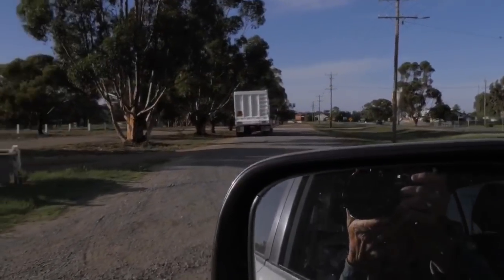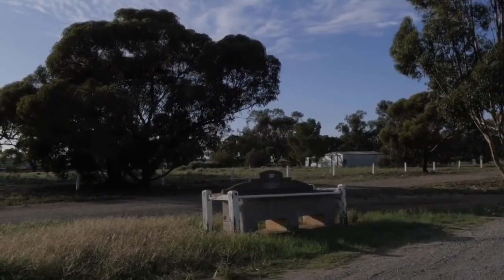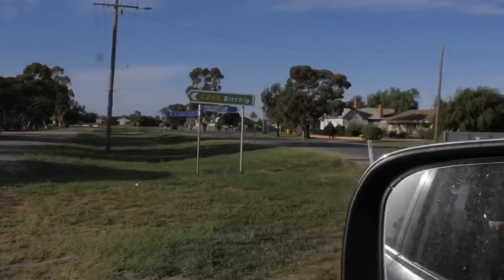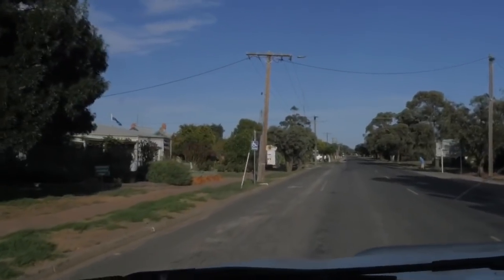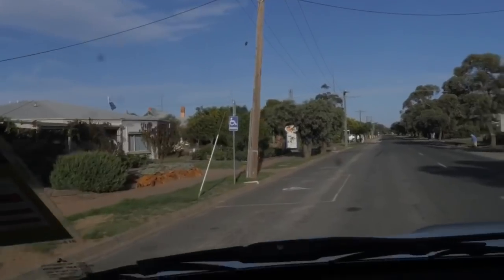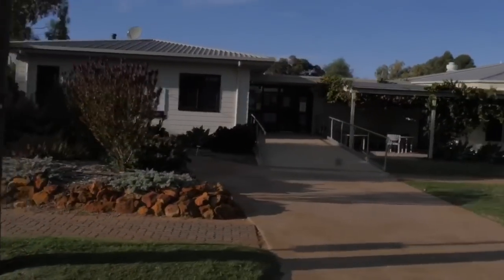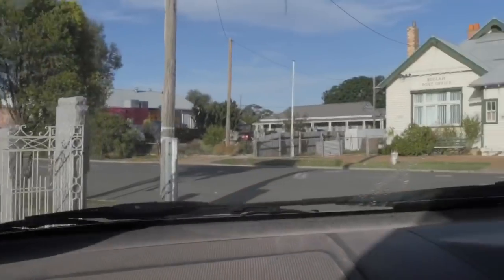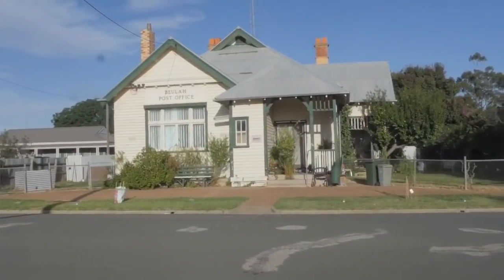That's a water trough that used to be for draft horses and horse traffic. Oh, wow. So they had a watering hole. And this is the main road. This on the left that you're looking at now is the post office and the community centre. It has a doctor's office that's visited twice a week. And there's a post office. Oh, what a beautiful building. That was the post office, and it's now a residence. Somebody lives there.